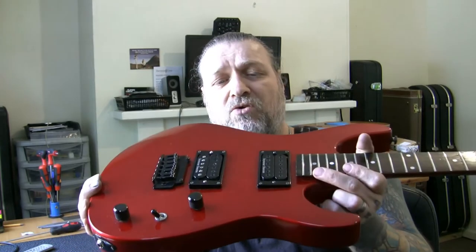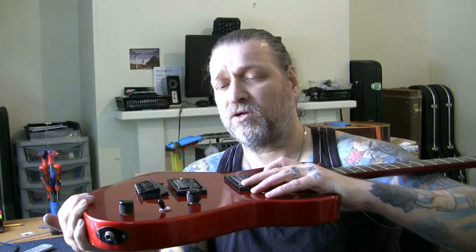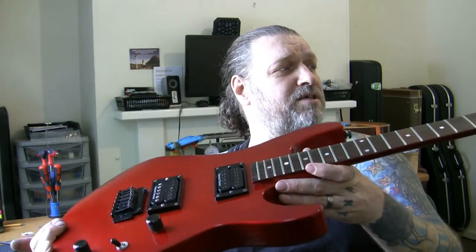So once we've got the action set and all that, brilliant. I don't know what Seymour Duncans are in here, but they're absolutely fantastic. They're really, really nice sounding pickups. The guitar sounds amazing. We weighed up the pros and cons with this and decided, is it really worth spending 150, 180 quid or whatever on a refret?